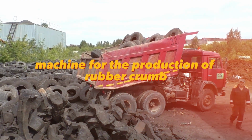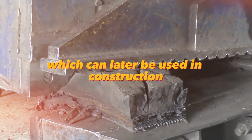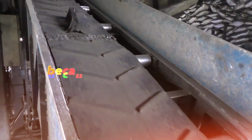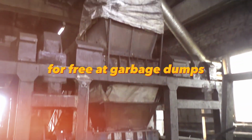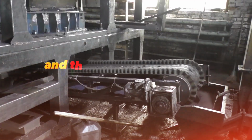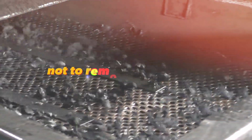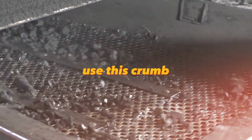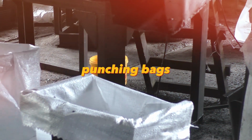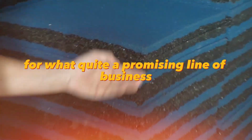Machine for the production of rubber crumb from old tires. This machine shreds old tires into crumbs, which can later be used in construction and other industries. This is quite a budget production, because the tires can be found for free at garbage dumps, tire repair shops, advertise that you ecologically recycle tires, and they can even be found on the streets. Of course, I am talking about lying around the tires, not to remove them from cars. Use this crumb rubber for the production of paving tiles, curbs, rubber posts, playgrounds, punching bags, insulation, mesh mats, and much more. For what? Quite a promising line of business in my opinion.